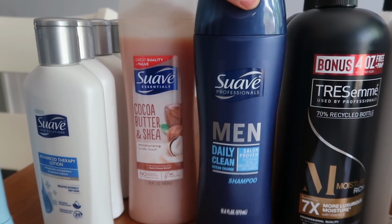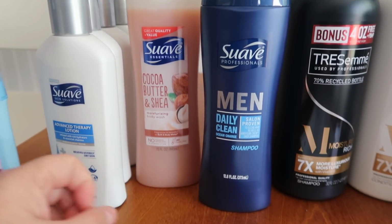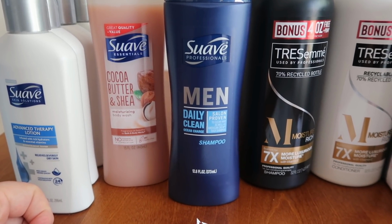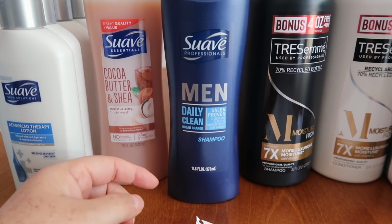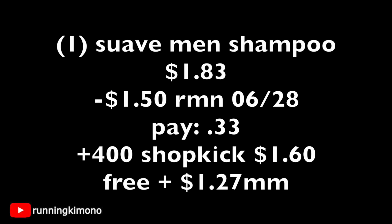Now this is another fantastic deal. The men's Suave shampoo. Pay attention, make sure you're grabbing the right one, not the body wash. This guy at my store for whatever reason was $1.83, so I'm not sure if that's on some sort of weird rollback or clearance. There's a $1.50 coupon in a recent Retail Me Not of 6/28. You would pay 33 cents, and Shopkick is giving back 400 points, so it makes it free plus a $1.47 money maker.